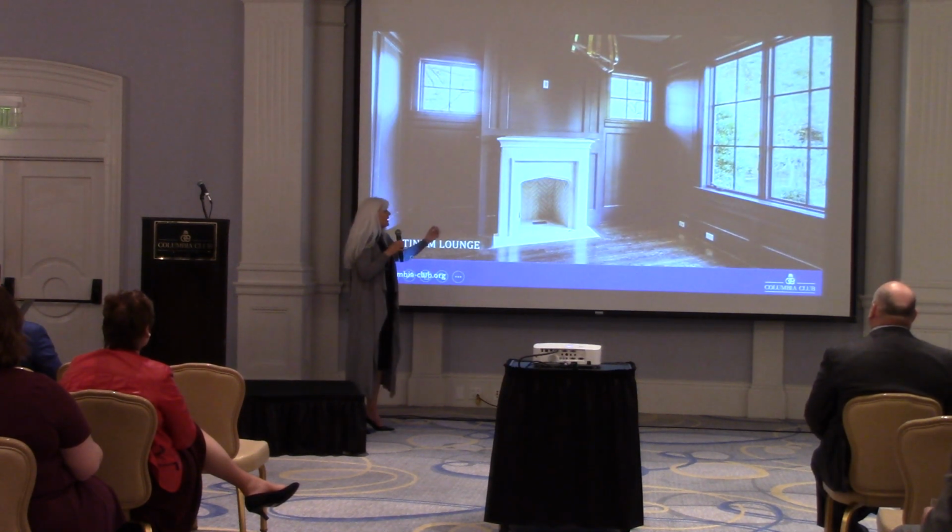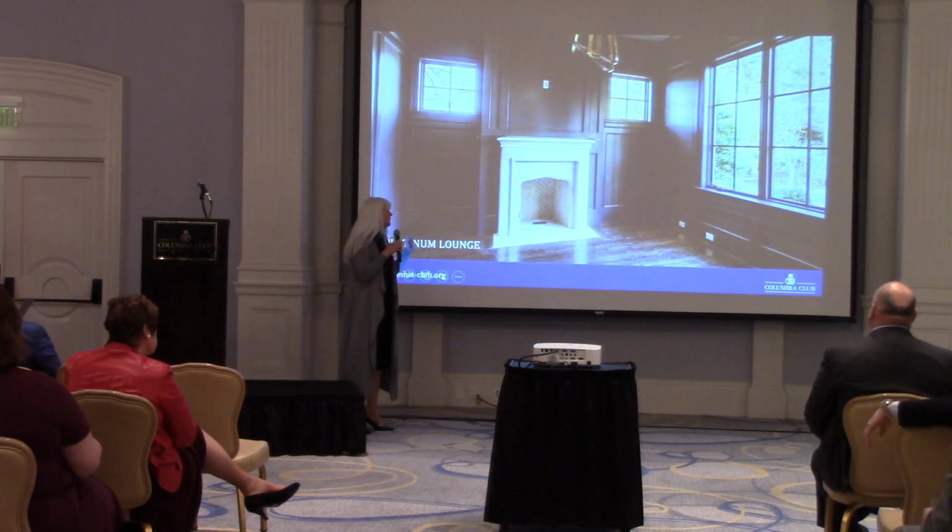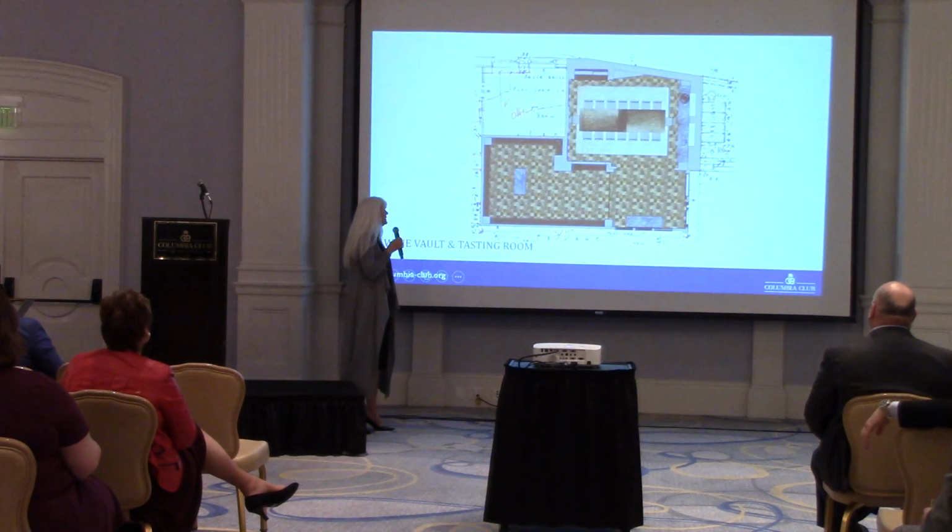This would be the sort of fireplace that we would incorporate into this, so that it brings some of the tradition of the club into the more contemporary space.